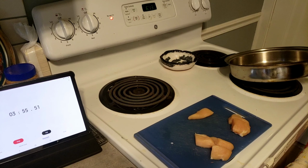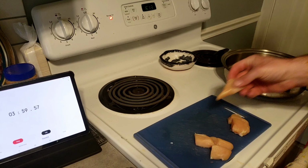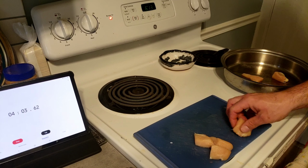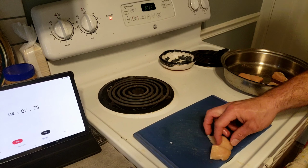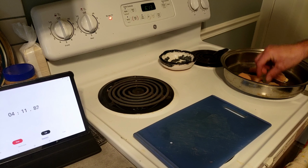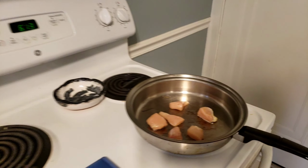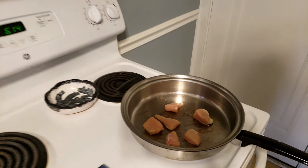Now, I waited another full 2 minutes till I go ahead and put in the chicken. What this does is it makes sure that the oil is roughly the same temperature as the heating coil, which is roughly the same temperature as the pan, which means that the cold thing touching the pan is going to be able to sear to the hot thing. Obviously, it's a little more complicated than that, but that's basically the gist of it.